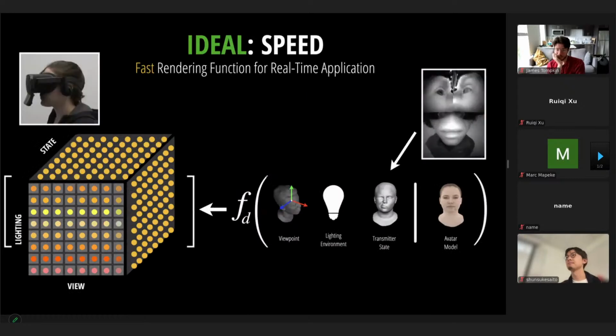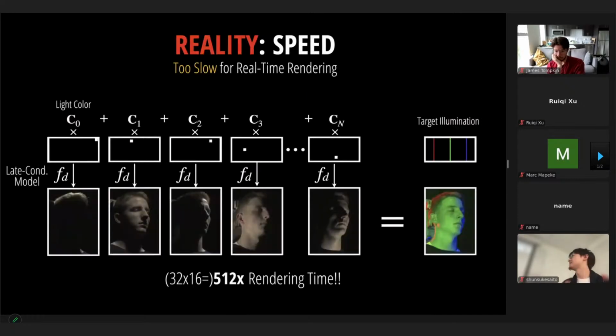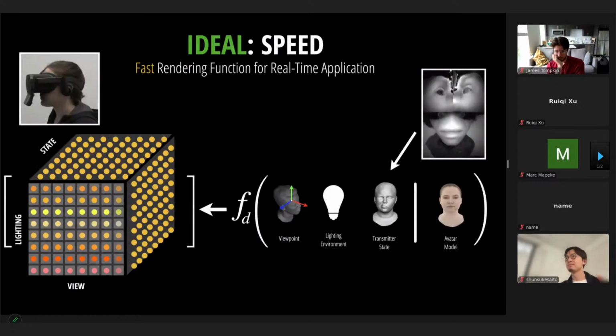This must be pretty compute intensive, because you're talking about hundreds of neural network evaluations, and you need to do this every frame, right? Exactly. That's something I'm going to address in a few slides. Exactly, so that's a really important aspect.